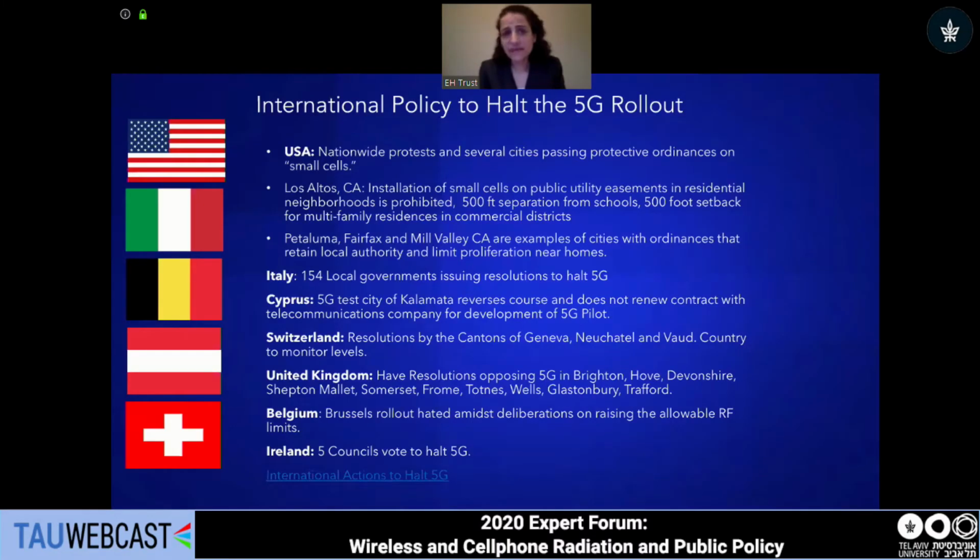In Italy, there are 154 local governments issuing resolutions to halt 5G, and this is a number that keeps increasing every time I check in on it, where mayors and cities, elected officials are calling to halt 5G until safety is shown. In Cyprus, the Kalamata was a test city, and they had initially signed an agreement to be a test city, and now they have decided not to renew the contract to be a 5G test pilot.